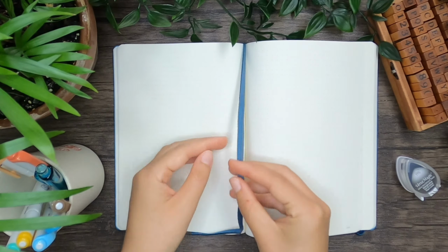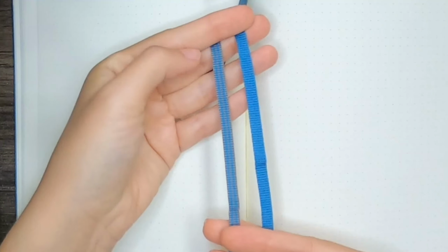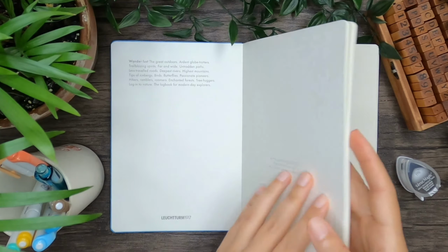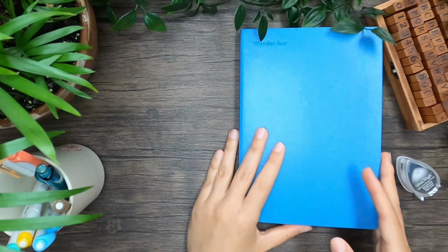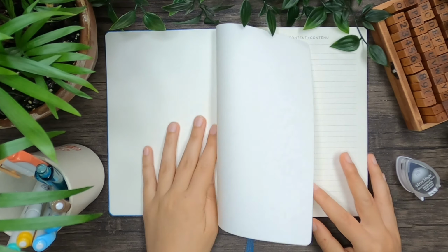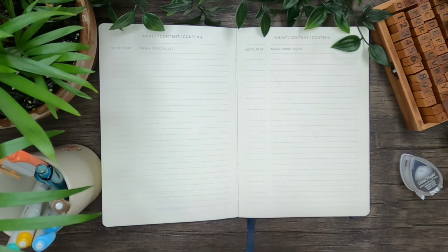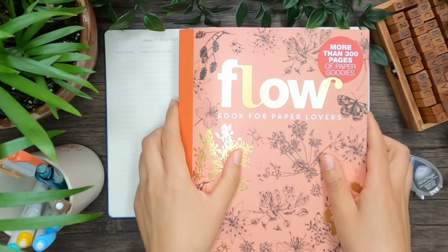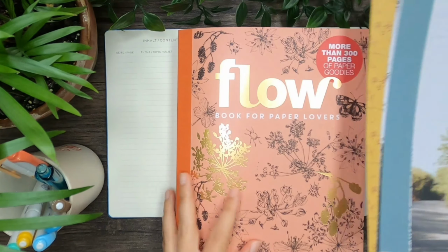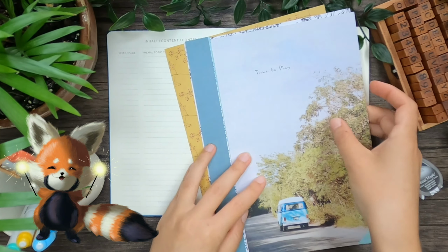The notebook also has two visually distinct bookmarks that I use a lot. I usually use one to mark the current monthly overview spread that I'm in, and the other one for the current weekly. Included in the front of the notebook there is an index that I have tried to use in the past, but since it was never really useful to me, I decided to repurpose it as a dashboard with a pocket. And will use materials from this beautiful treasure here, a book for paper lovers.